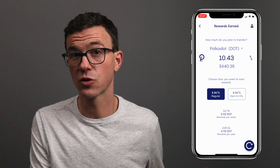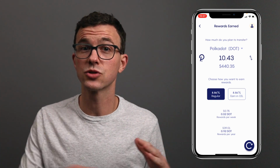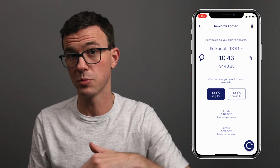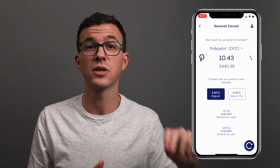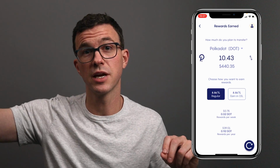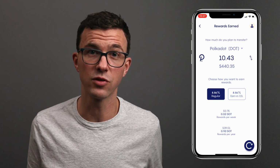But with investing in a cryptocurrency like DOT, Ethereum, Solana, or anything like that, you're also hoping for price appreciation. So the price today is much lower than the price you're hoping for in the future. Obviously, there's risk. It could be lower as well. But by keeping your cryptocurrency in an account like Celsius, you're hoping for price appreciation. But while you're waiting, you're also getting more of that cryptocurrency over time.